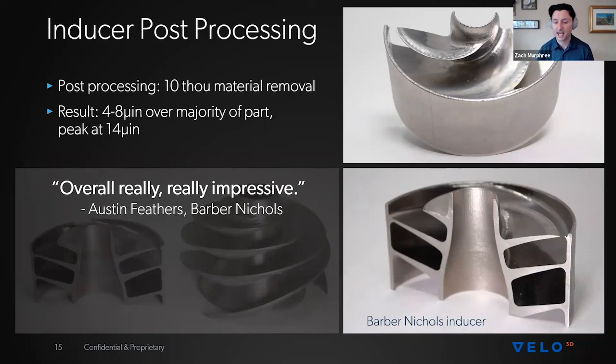You know, getting additive parts to those surface roughnesses in the past has been a challenge, but the Velo technology actually allows for the manufacturer to get to those surface roughnesses with less effort. And this is a really cool example that we worked on with Barber-Nichols of a shrouded inducer. And I personally like this application because a shrouded inducer is not something that you run across very often.